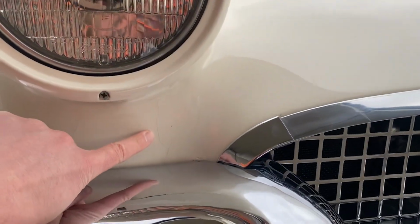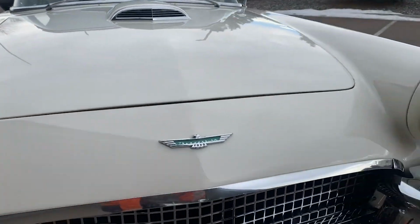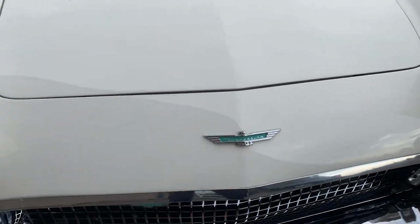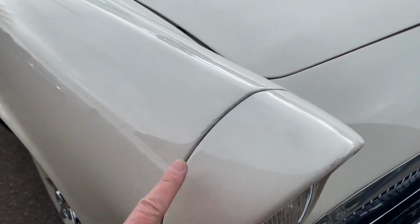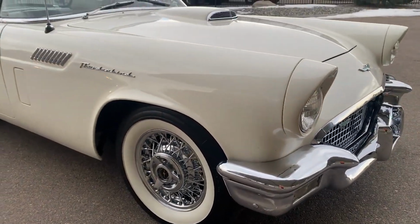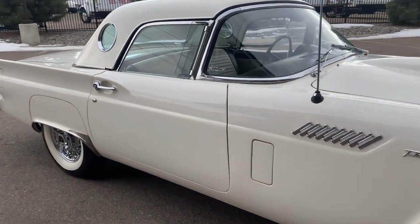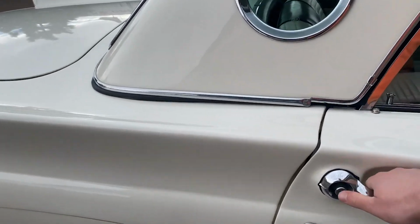A bit of some paint cracking here under the headlight. A little bit of paint touch up right there. A little more paint touch up right there. So overall, it's in really good shape. Definitely nicely restored.